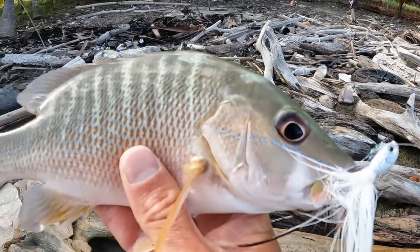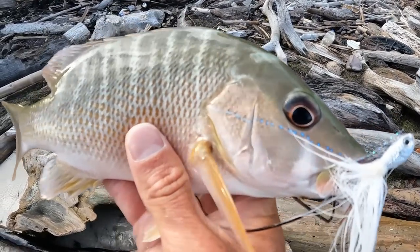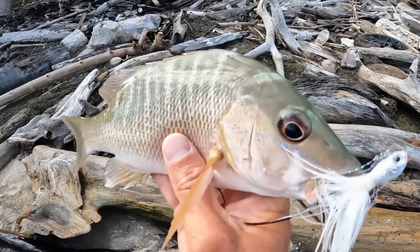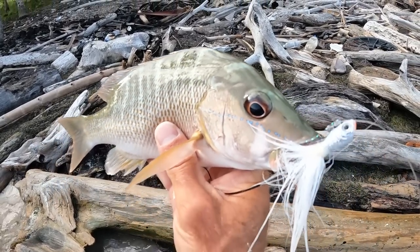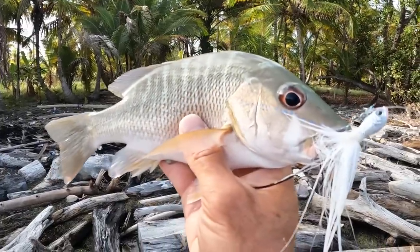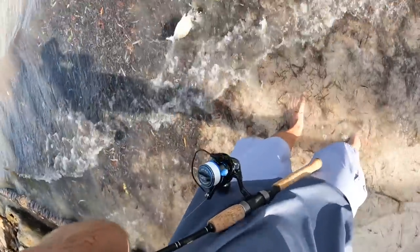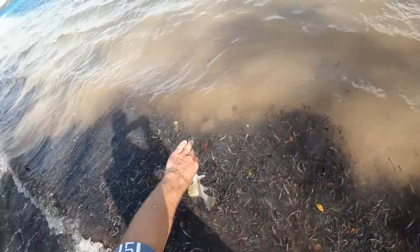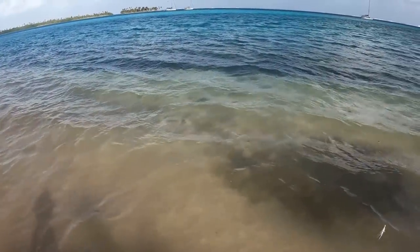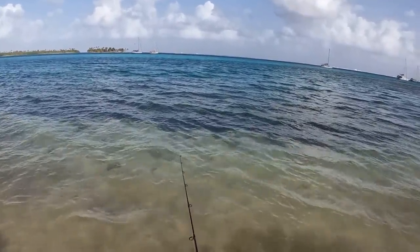Baby snapper. It looks like a mutton, kind of, but also like a dog. I think it's a dog. I'm going with dog. Let me know what you think. That is sweetness. Walking around paradise, catching some sweet little fish in the water. Let's go ahead and get him back. Oh, that works. There he goes. Go, buddy, go. Try back out there again.